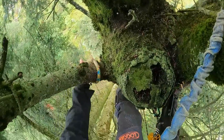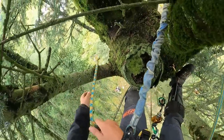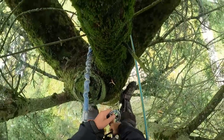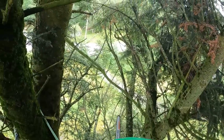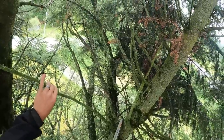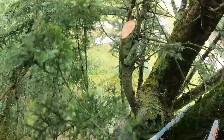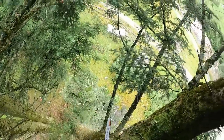You know what? I'm gonna have to rig this under the rope. How long is your rope? 45 meters. 45, so yours is 40. So that'd be 120, so it's like 140 feet. Man, these meters are throwing me off. Oh, you might want to move your saw.